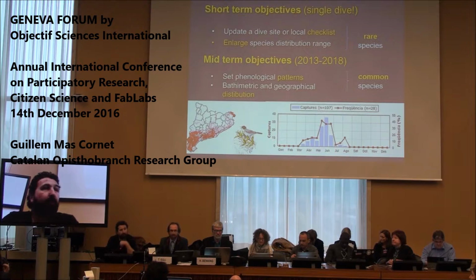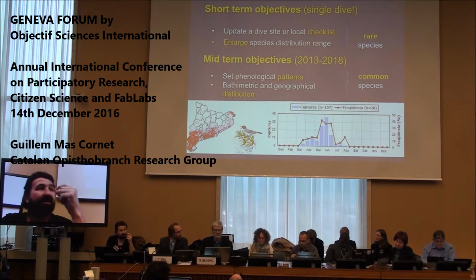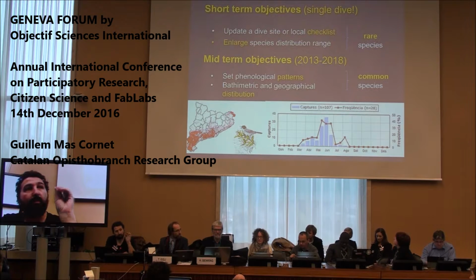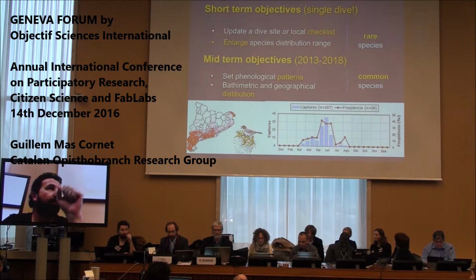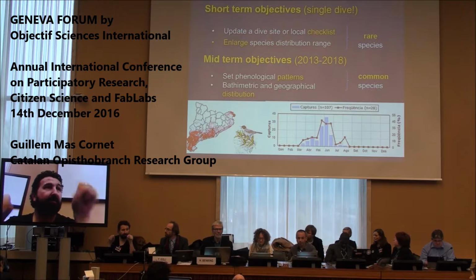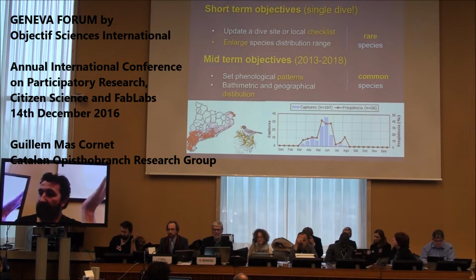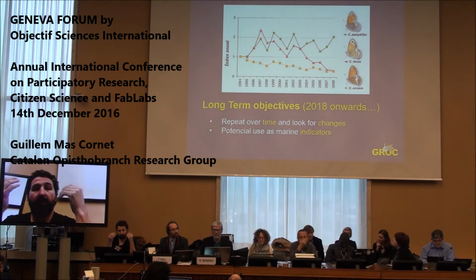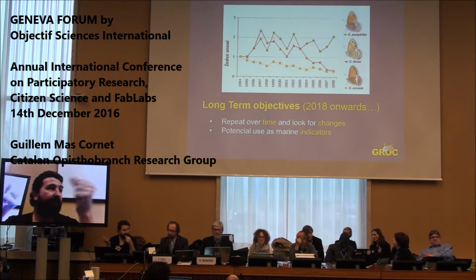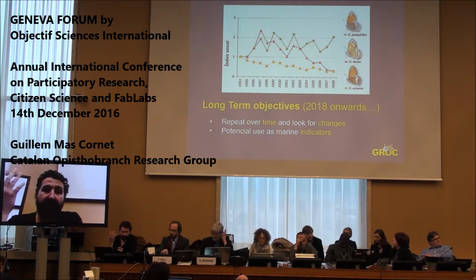Mid-term objectives, from when we started in 2013 to 2018, are to set phenological patterns of all these species, and see what the bathymetric and geographic distribution is for the common species mostly, because we need a lot of data to make these graphs that are now available for birds, for example, or butterflies. And in the long term, when we know these patterns, then we can repeat the protocols over time, look for changes, and use sea slugs as indicators of the marine environment.